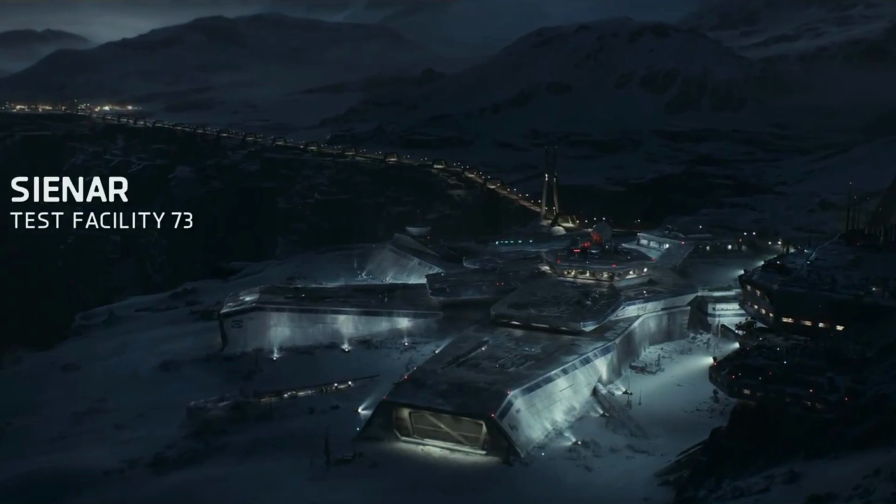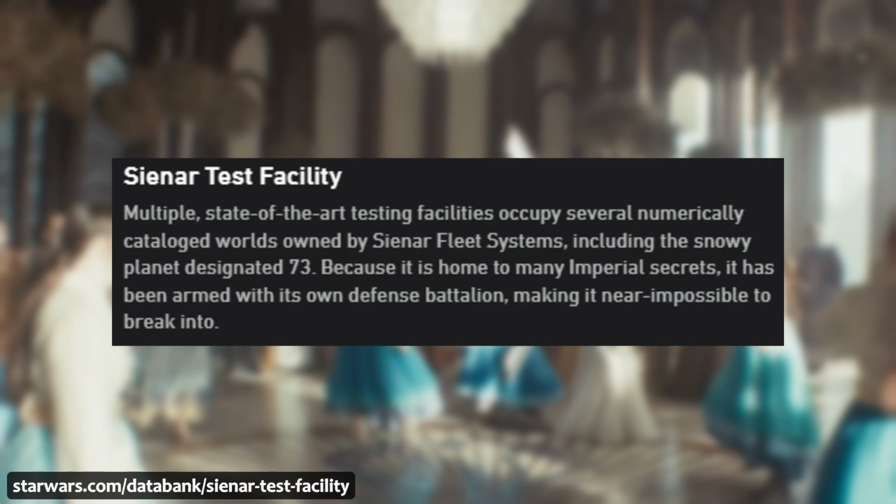Point number 3. Now you might think that this planet is called Synnar and these buildings comprise Test Facility 73, but not so. This databank entry on StarWars.com instead reveals the planet itself is called 73, as it is the 73rd world owned by Synnar Fleet Systems.